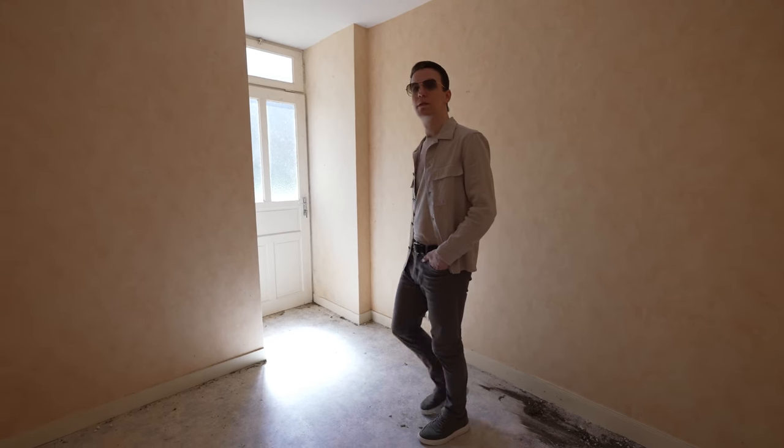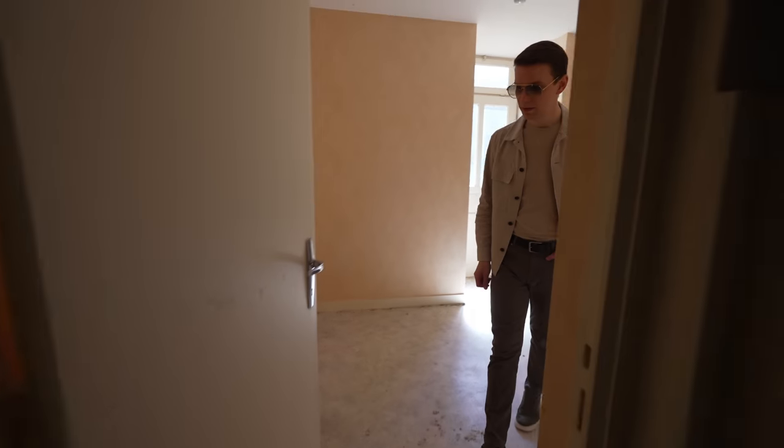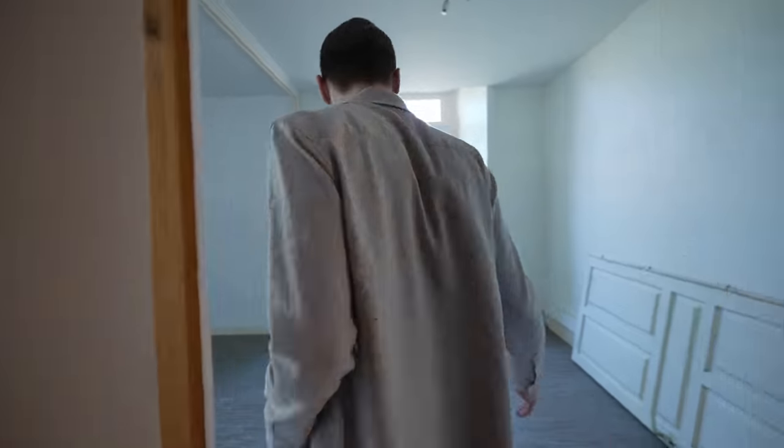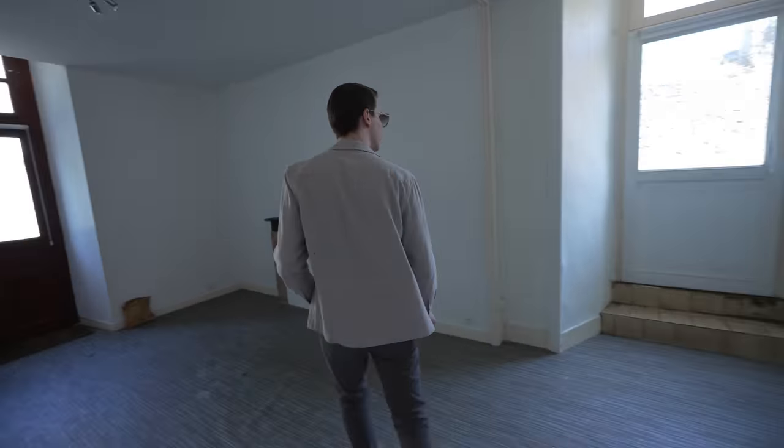Right, let's move on to the next apartment. What do you think though? Does it have potential? Of course it has. Just a lot of work to restore it. Yeah, a lot of work.